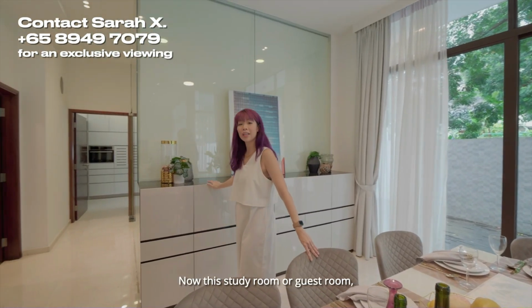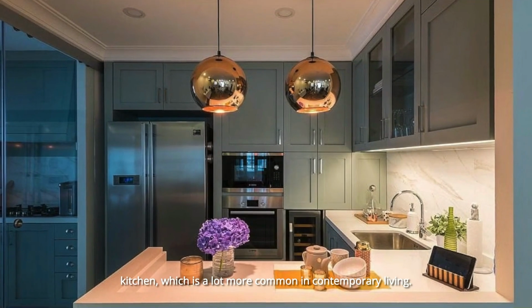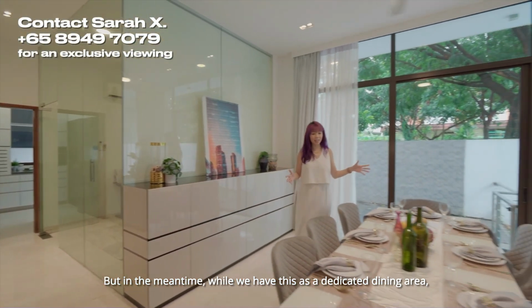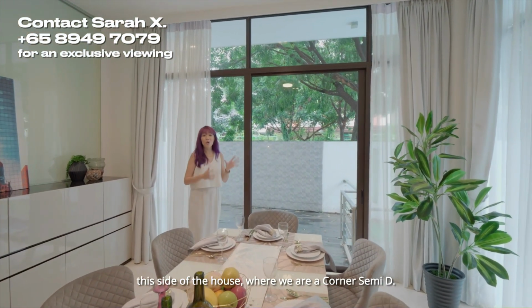Now this study room or guest room, if you want it, could be broken down and made into a dry kitchen, which is a lot more common in contemporary living. But in the meantime, while we have this as a dedicated dining area, you can see there's a lot of natural light coming in from this side of the house, where we are a corner semi-D.